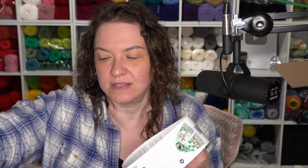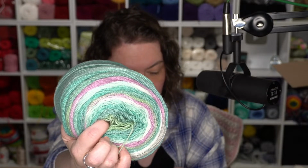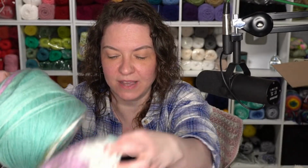So the colorway I'm using is this one. I took the label off to make sure it would stay nice. It's called, let me find it here, Cupcake. This one is called Cupcake, which is really fun. I guess I can put this back on now. There we go. So I will be using this one in this afternoon's class for Michaels.